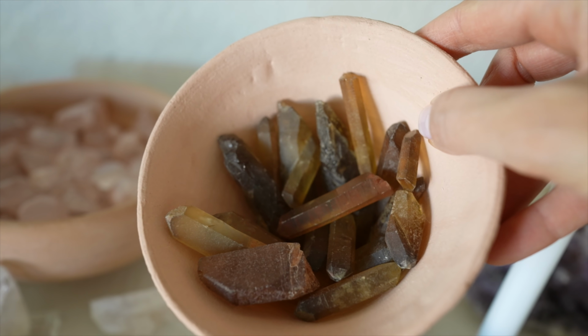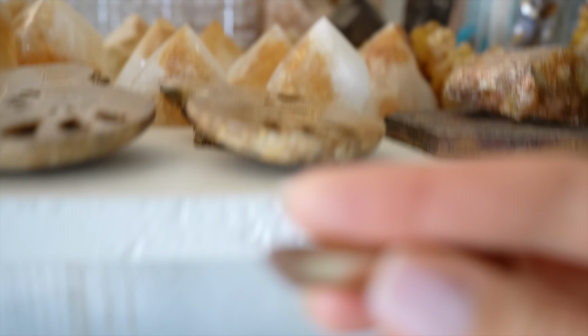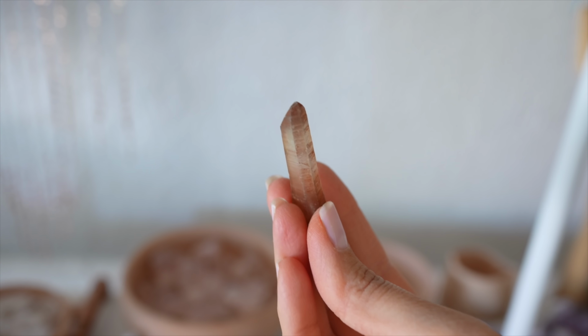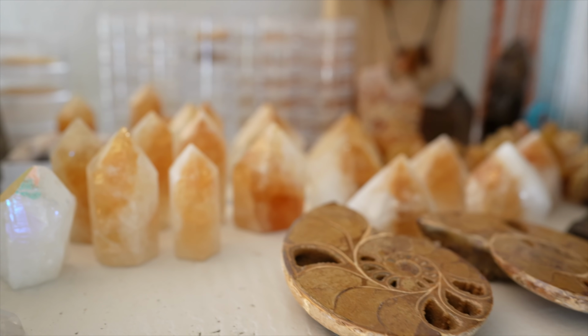Natural citrine from Congo. We have the heated citrine up here, so that's all the brighter, warmer tones. And then when you have the natural citrine, it's more earth tone. You know, what do you guys like? Do you like the all natural earth tone citrine? Or do you like the more amber tones and more warm, sunny colors of the heated citrine? I mean, both are gorgeous.